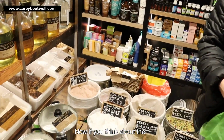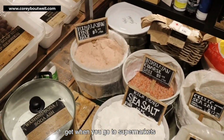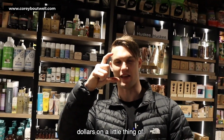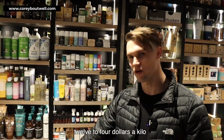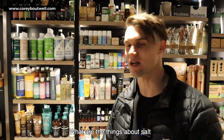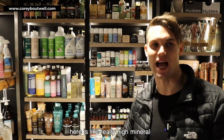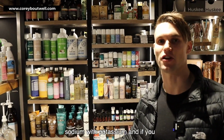Now, if you think about the little packets of salt that you get when you go to the supermarkets, you're spending like $5 on a little thing of salt like this, especially for a good quality salt. Here it's like $12 to $4 a kilo, which is just crazy. One of the things about salt as well, a lot of table salt has microplastics and it's too concentrated in sodium. This salt here is really high mineral content and they balance out the sodium with potassium.